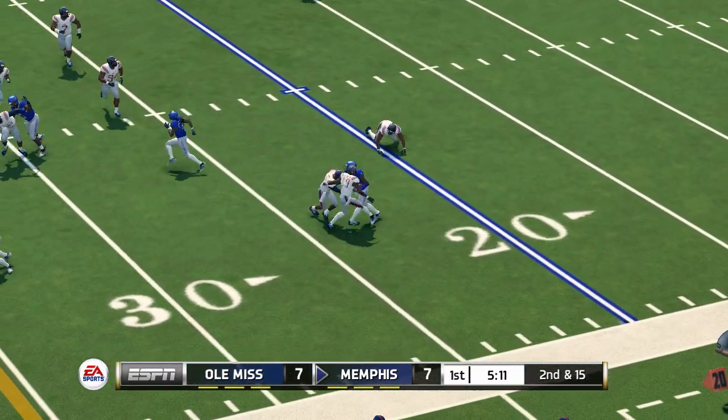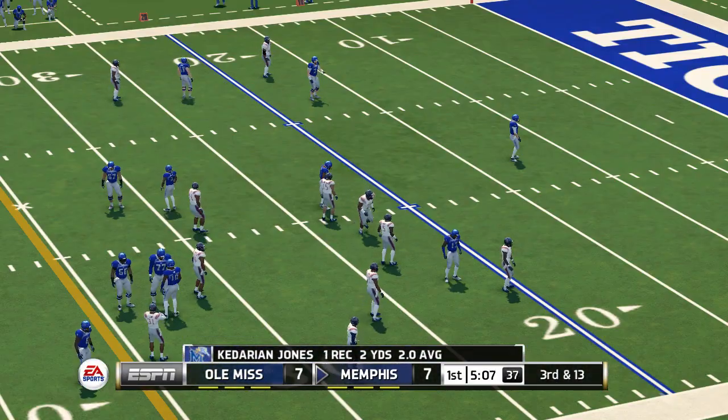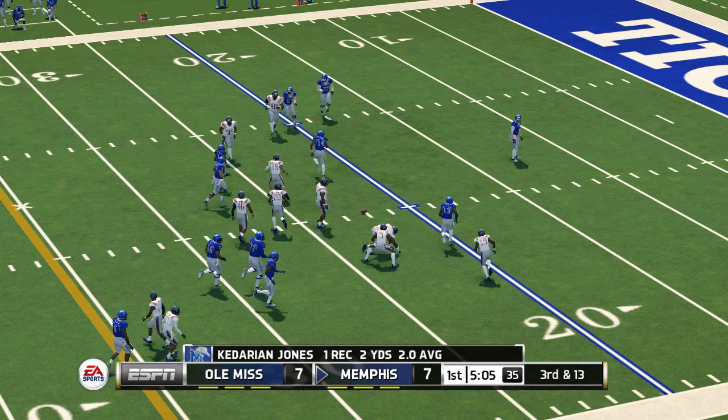Quick strike to the receiver. And he's tackled right around the 22-yard line. 22 yards. That'll make it 13.